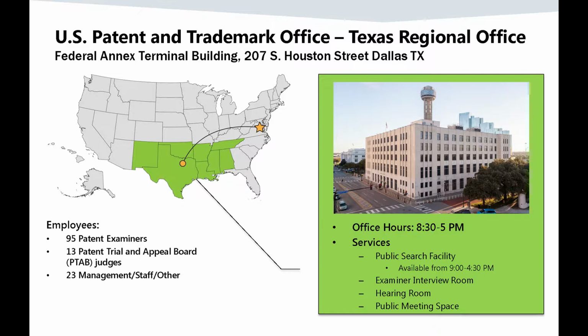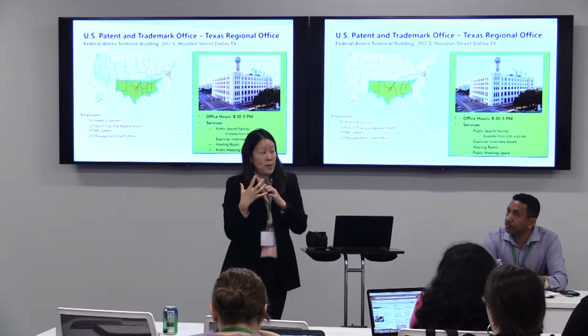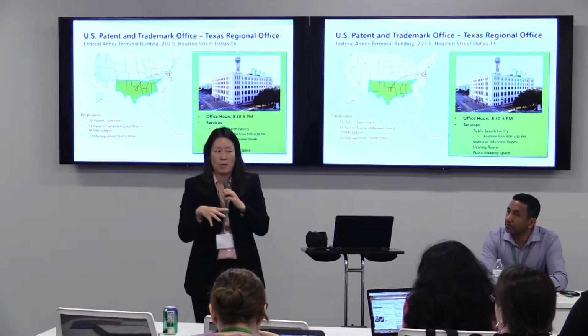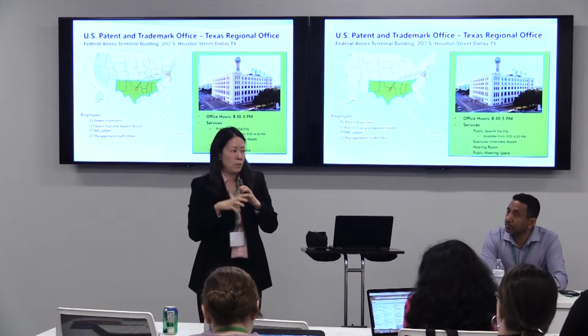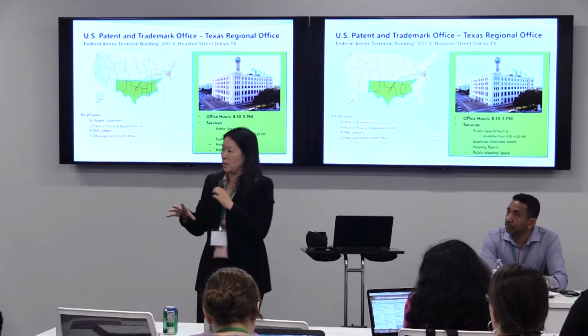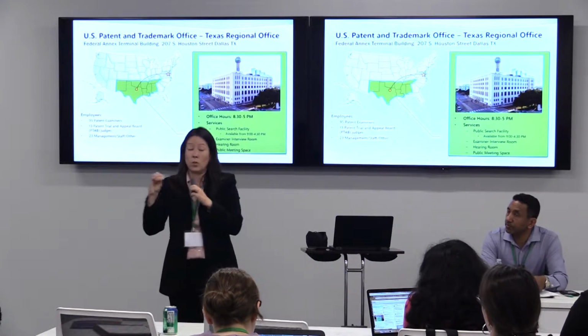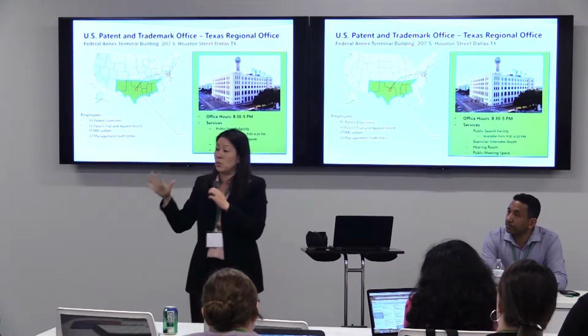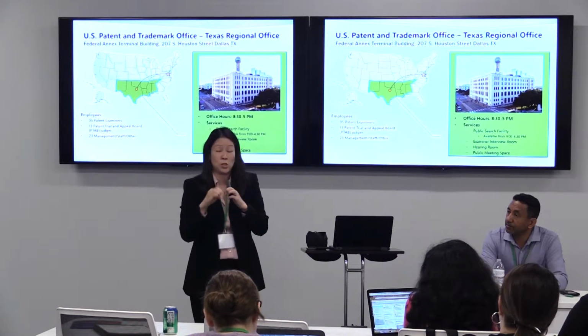So for my office, we not only cover Texas and lovingly all of the surrounding states, but we also have Tennessee, Mississippi, and Alabama. I want to be real clear, though, on what coverage means for our regional office. Coverage for our regional office means from an outreach perspective. So events like this or going out to support different outreach events, that's what each of the regional offices do.